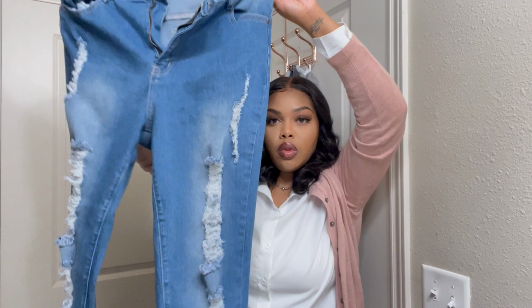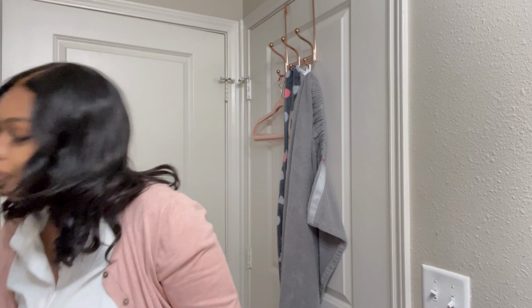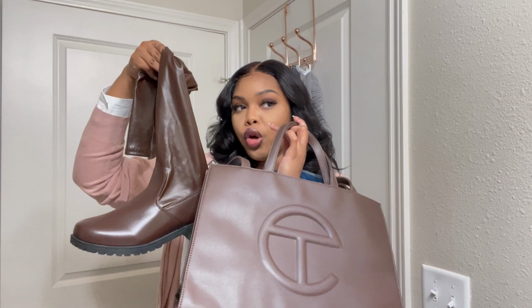I'm wearing these jeans from Fashion Nova. They got holes in them. And then I'm gonna put on these brown boots. These are from Shein as well. And then, girl, I'm gonna bring my brown Telfar bag. Oh, they're gonna be cute, girl. So the brown in the bag will go with the brown in the shoes.